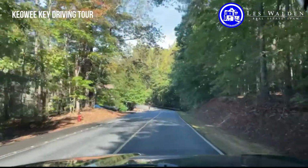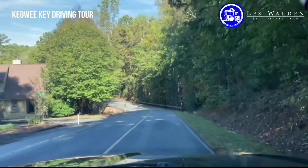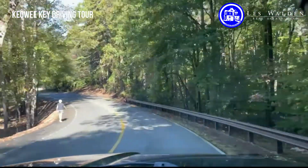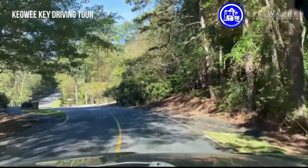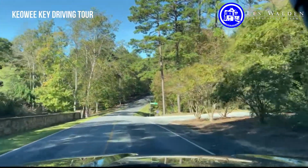You can see we're getting ready to pass a walker here. We passed one earlier. Lots of folks get out and walk. It's just a beautiful, beautiful place. We're getting ready to pass part of the golf course. It's just a beautiful, beautiful area, and a great golf course.